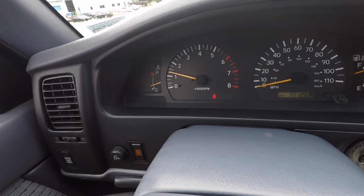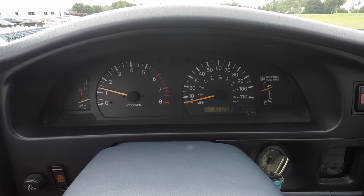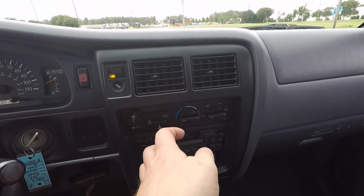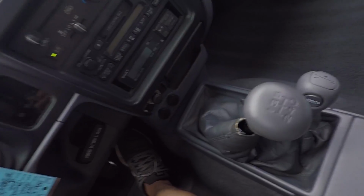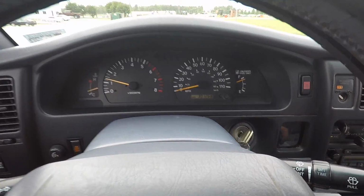I'm gonna hook my seat belt so that little light will go off to the left. There we go. No lights on the dash. Again, AC is ice cold, brand new compressor, and a new charge. Also a brand new AC belt, we went ahead and put that on as well. 5-speed manual, 4-wheel drive, cruise control, locking diff. All right, enough wasting time.